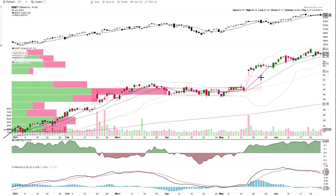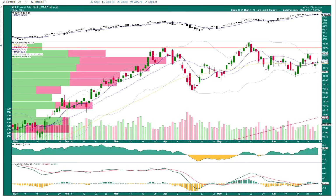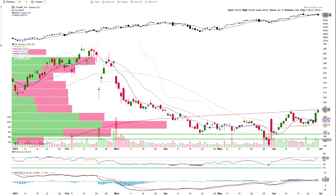Walmart. So Walmart, nice move higher here. On this one, it is below the 9 right now. So we did get a close below the 9 on that one. That is Walmart's daily. XLE stuck at that 50 for now. Need to clear that for energy to go higher. Banks, we did close below the 9 on Friday. Nice rejection on that candle.